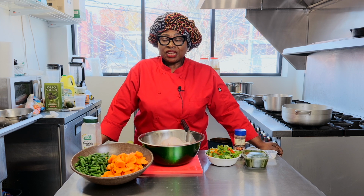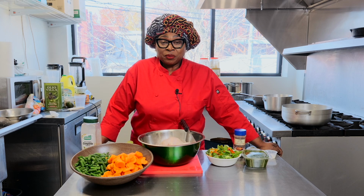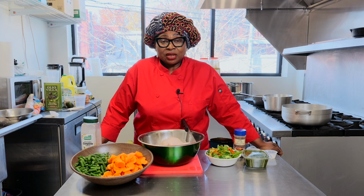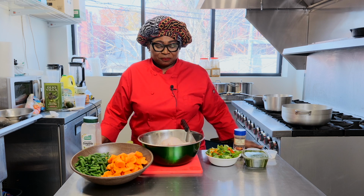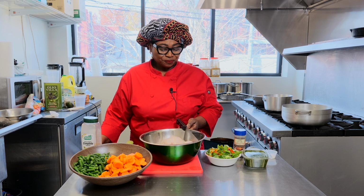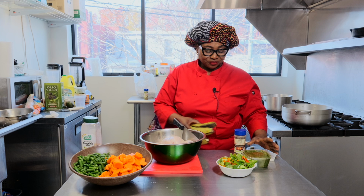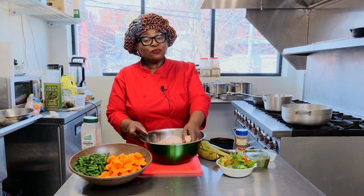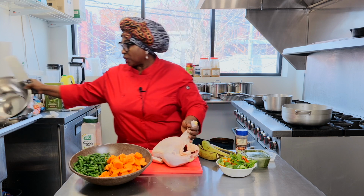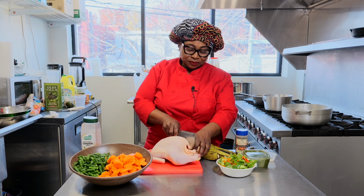So Poulet DG is a typical dish from Cameroon that many people enjoy, and I'm going to show you how to make Poulet DG or chicken DG today. First, we will season our chicken. So we're using the whole chicken. Feel free to use chicken pads if you don't want to do a whole chicken at home. You can buy your chicken already cut into pieces.